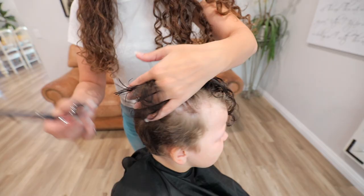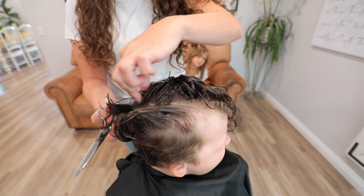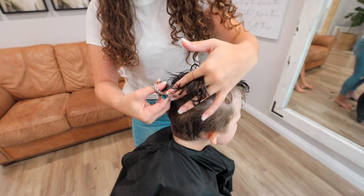I'm gonna use the guideline for when I trim the middle and start doing the side. So I'm just gonna go for it and just keep cutting until I like it.